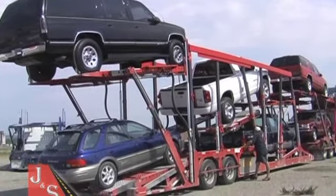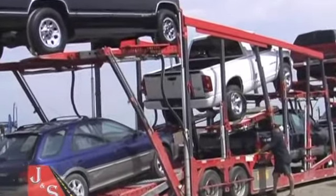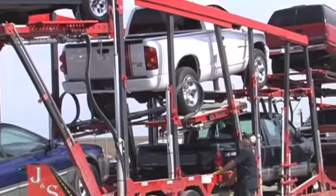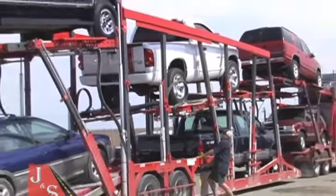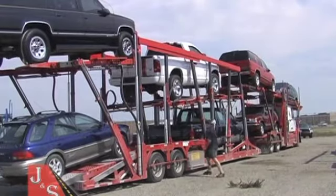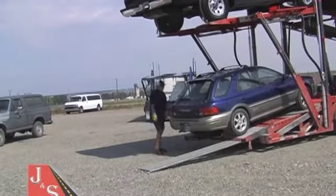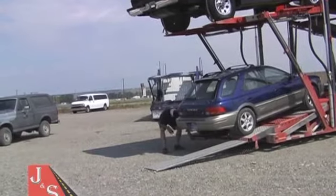And see how he's split that split deck, so he has to move each deck independently, and each deck has 2 different hydraulic controls, so he's running 4 controls right now to make sure he lifts that evenly. There's a front deck control and a rear deck control. Kurt, what would it take you to load this by yourself if we weren't doing this? 45 minutes? Yeah, about an hour.